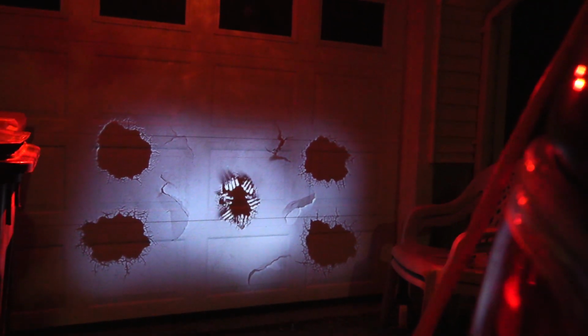I'm done buying the $30 projectors though. That's what I have in the bedroom. They just don't have the power and they don't last, because you're overdriving them to make them work. Look at that.